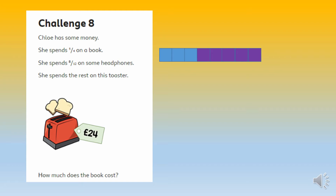So what do I do to my quarters to turn them into twelfths? So to get them to have the same denominator, I need to multiply a quarter by 3, because 3 times 4 gives me 12. So how many twelfths did she spend on a book? How many twelfths does she spend on a headphone? So how many twelfths has she got left?